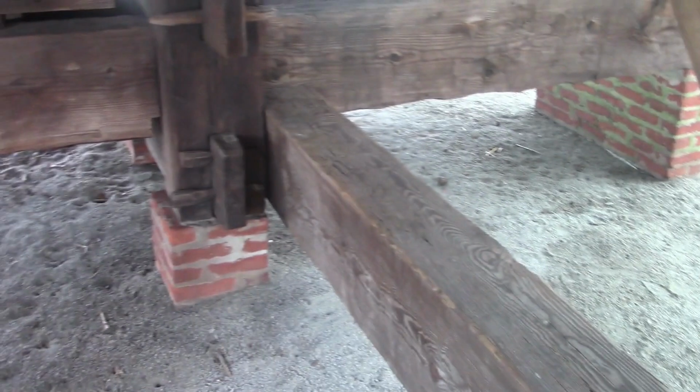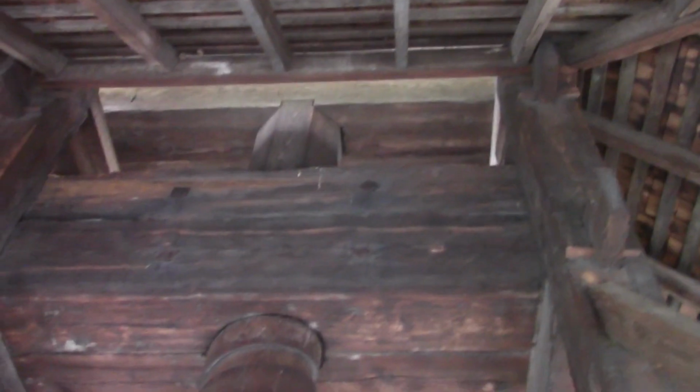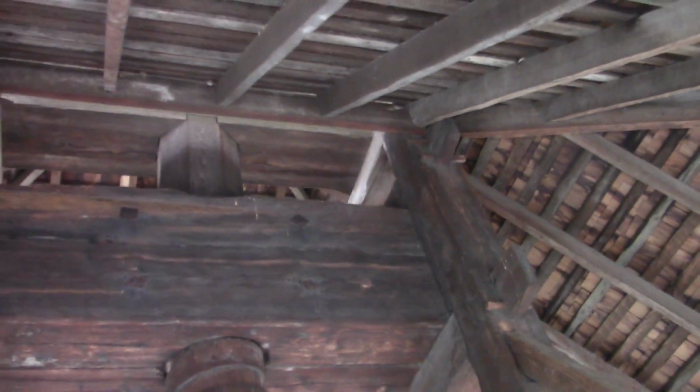Maybe there was something here, but I don't think so. I don't think it would move that way. It's just too square. Wait a minute. There does appear to be something up there, but I can't tell if that's a structural member. There's beams up there. I don't know, but it has to be here somewhere, or it might have been removed for some reason. I don't know. I'm trying to figure that one out.